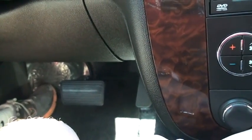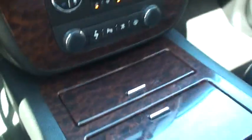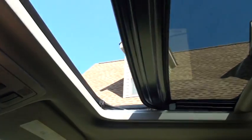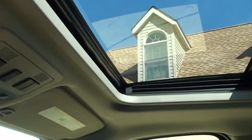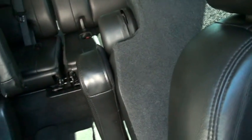Adjustable power pedals, park assist, traction control, washer system. Got an outlet. Got your OnStar, outside temperature compass, universal garage door opener, power sunroof. Power folding center seat. I think I can do this one. Pretty cool. As you can see, the inside is in real good condition. It's been well taken care of.